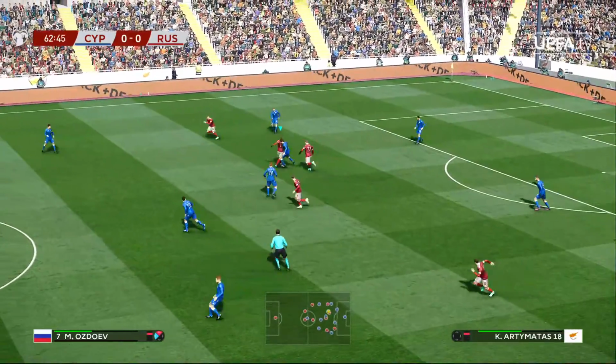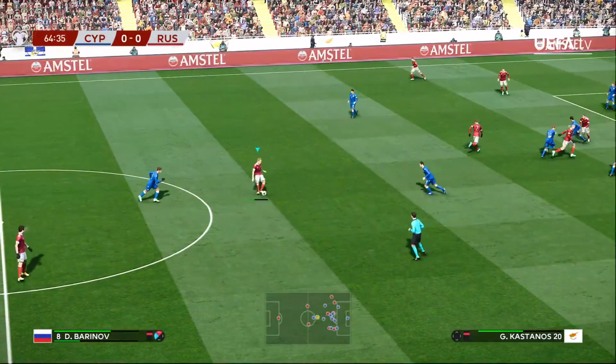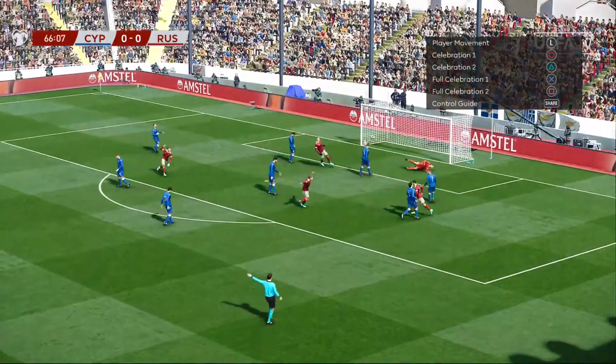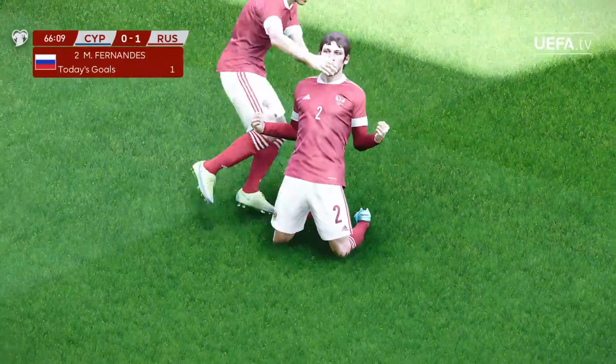Good thought there, poor execution, because Zuba certainly seemed to have some room up there. Let's get it back out, move everyone forward. Oh, room for... was that Fernandez? It sure was.